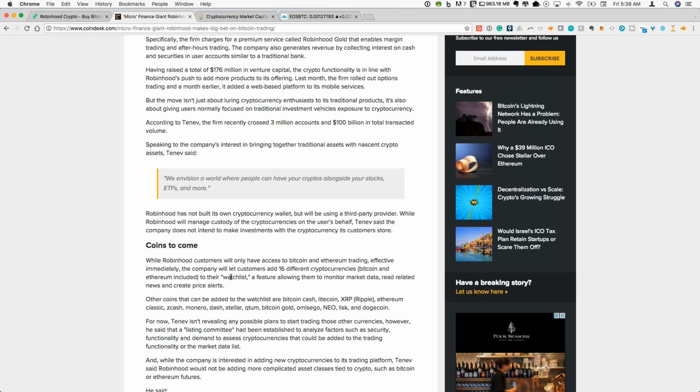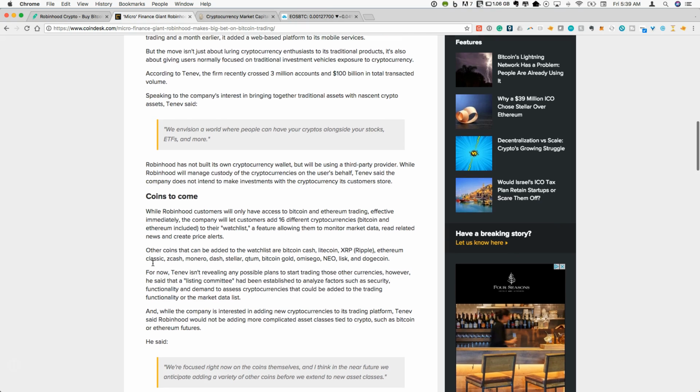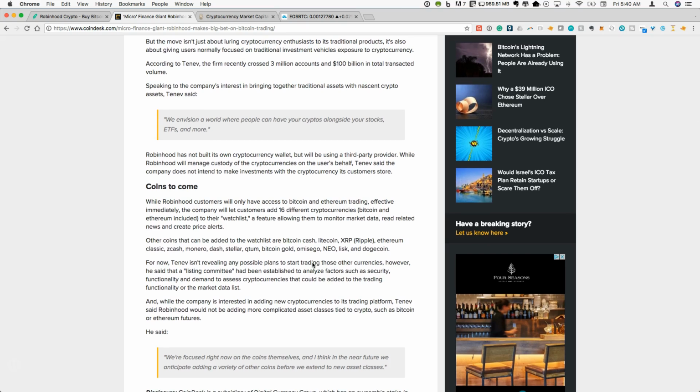And so they are planning to add additional coins beyond Bitcoin and Ethereum as they continue to develop the crypto aspect of their app. So the other coins that they are planning to add to the platform include Bitcoin Cash, Litecoin, XRP, Ethereum Classic, Zcash, Monero, Dash, Stellar, Quantum, Bitcoin Gold, Amise Go, Neo, Lisk, and Dogecoin. So quite an extensive list of coins that potentially could be purchased directly through fiat currency, all from the general consumer market.